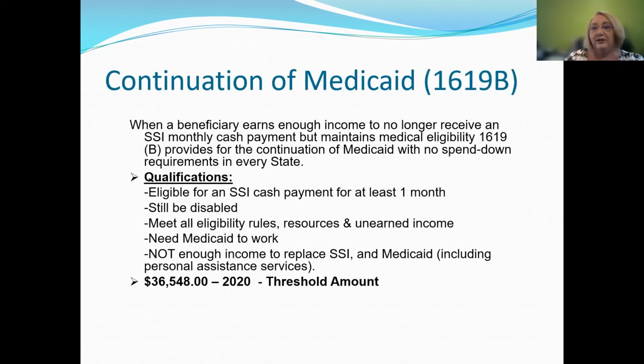This is my favorite one, and I really would have given it a different name if I was queen, but they didn't ask me. 1619B. Nobody wants that to be their name. It's the great Medicaid for folks with SSI, and here it is in a nutshell. I'm working. Here's my work over here. I've got SSI, and I'm working more and more and more, and my SSI is going to go away to zero.